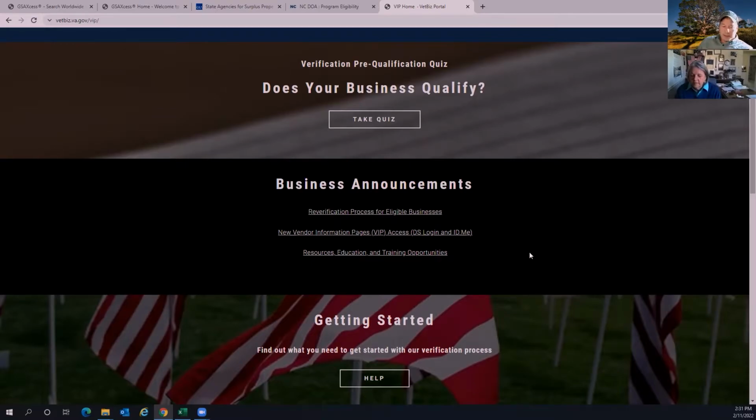Now, I'll tell you, it's got a lot of secondary benefits, that little letter, because most of the states will also accept that letter as a service-disabled veteran-owned small business. They'll accept that for also registering you as a historically underutilized business in the state, which has some separate benefits from a state perspective.